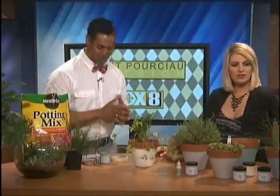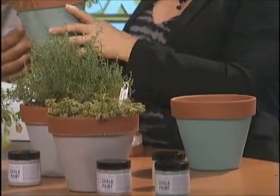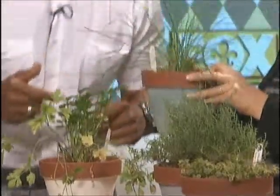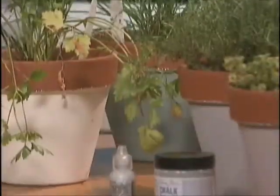So what we're going to do today is talk about some plants that you can actually use indoors. This is parsley. We've got thyme. We have oregano and, I'm going with the Simon and Garfunkel song, I can't remember what the other spice is. So these are some really great plants that you can actually use indoors.